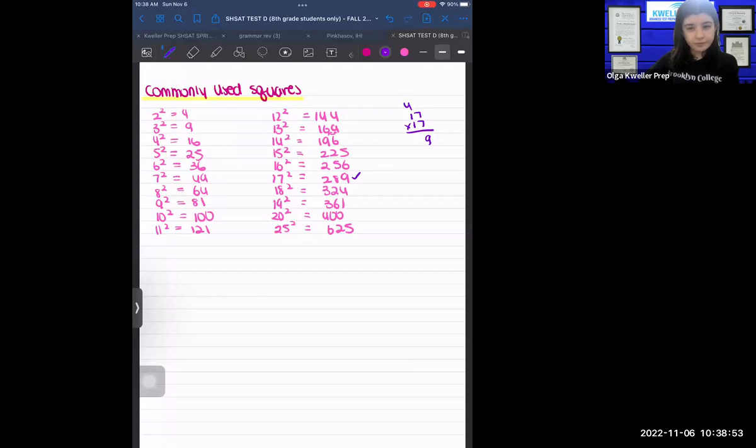Does that make sense? That's why I recommend memorizing this baseline. They really won't go above that. The last number is 25 squared, which is 625. And then you want to do the same thing backwards, the square roots, but I'm not going to rewrite them because it's all the same stuff. If they ask you the square root of 361, you should know that's 19. This is a two-way street. You should know squares and you should know square roots. Same idea for square roots.